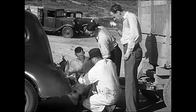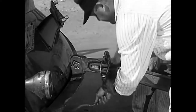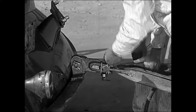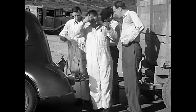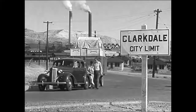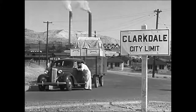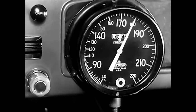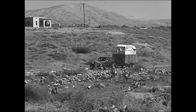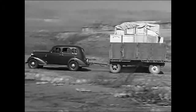Now, here's a test that shows what the cooling system of the modern car can really do under extreme load and temperature conditions on a steep mountain grade. We're at the bottom of one of the longest, toughest hills in the country, the 9-mile hill between Clarkdale and Jerome, Arizona. A real test of any automobile's cooling system. One last check on the temperature gauge, and the test is on. A modern automobile pulling a double load against a 9-mile hill under a temperature of 110 degrees in the shade.